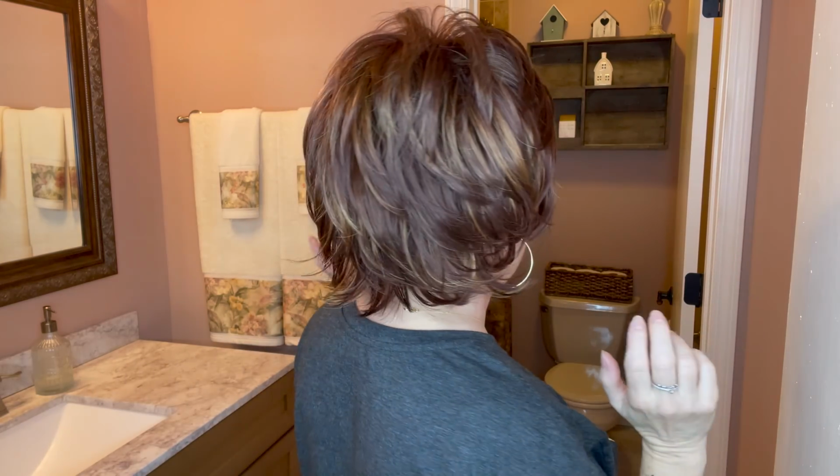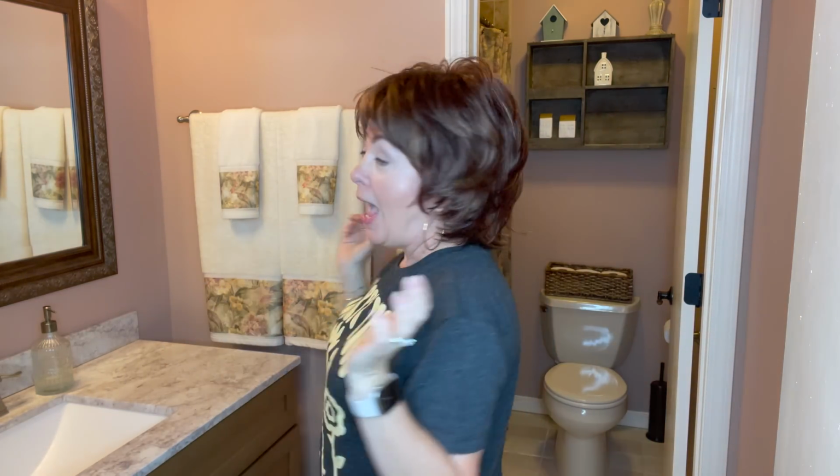I love it. Now first, let's mention my hair. I absolutely love it. I never would have chosen this color, but I think it is gorgeous. I'm obsessed, totally obsessed. Let me turn all the way around, let you see. This is a wig from Amazon. Oh my gosh, I love it.